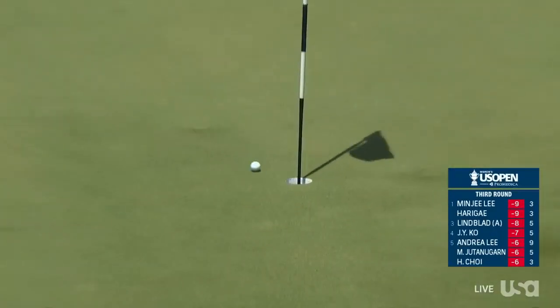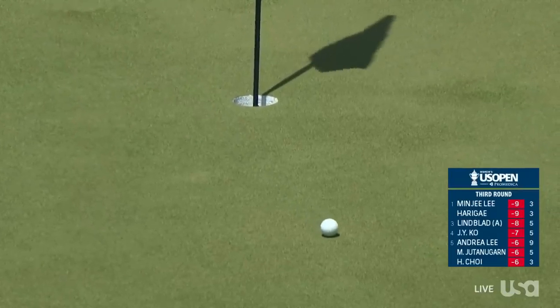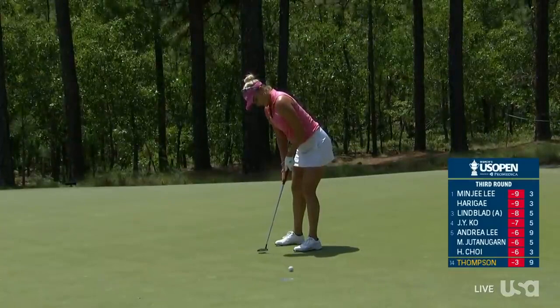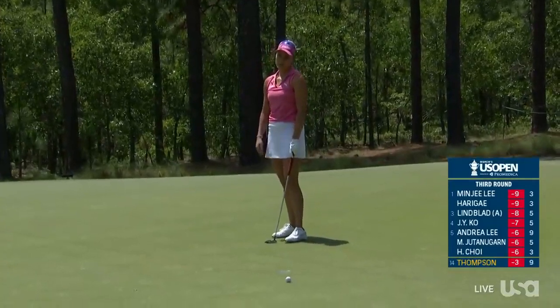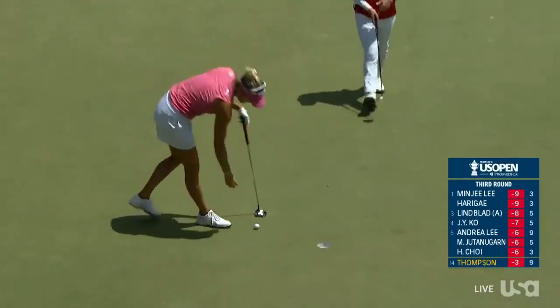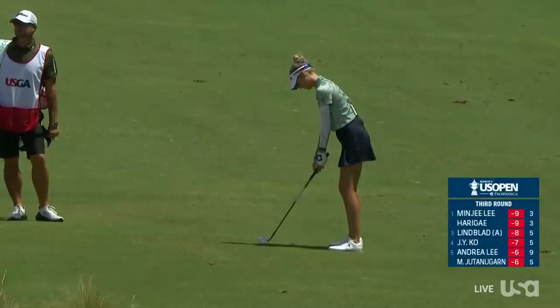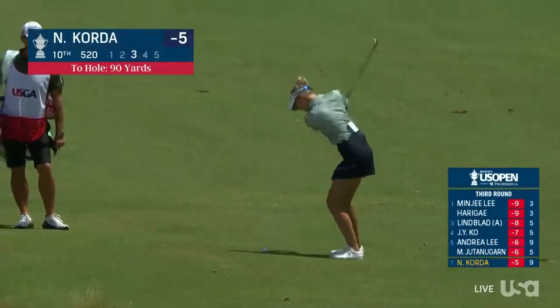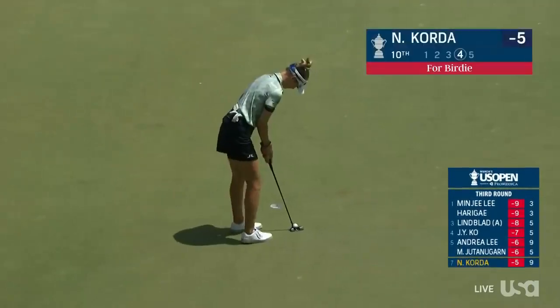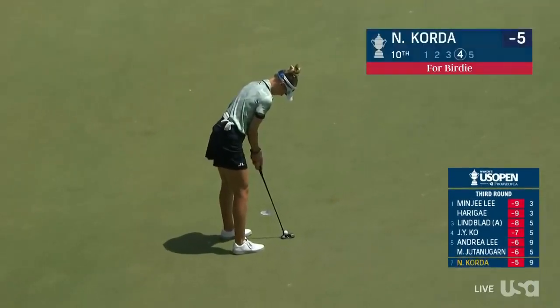Maybe. Oh. They were asking for it. But it was moments like that where it was a shaky putt or a wedge shot or something that you know. Good opening 9 for Nelly Korda, 2 under. Here's her third at the par 5 10th. Will she need a fourth? Barely. And this is going to be a birdie for Nelly Korda.